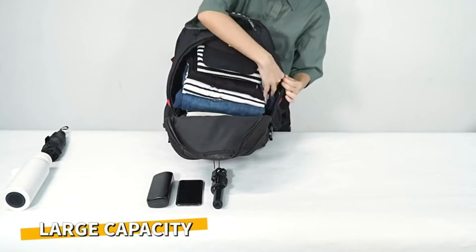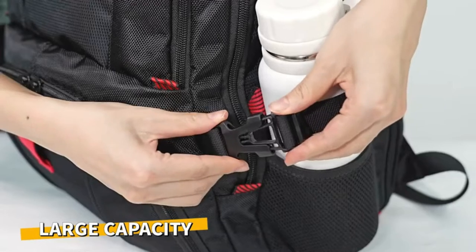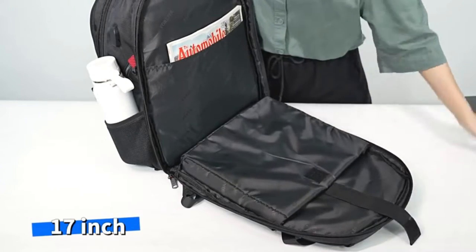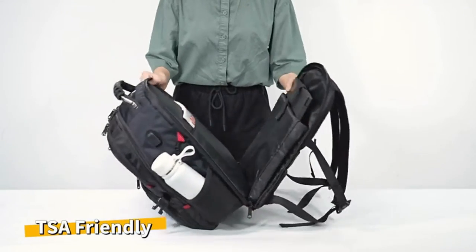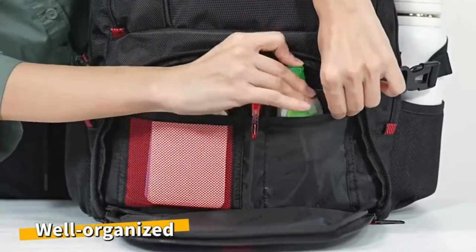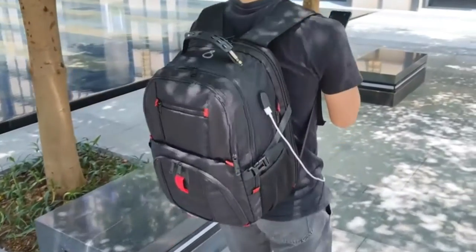This large backpack owns three spacious compartments. One separate laptop compartment fits 17-inch laptops. One main compartment is roomy for daily necessities, such as clothes, notebooks, portable charger, etc. The front compartment has many small pockets, as well as pen pockets and a keychain designed to keep your things organized and easier to find. The large backpack for men has 10-plus pockets, including two side mesh pockets for water bottles and umbrellas. It also has a charging port.